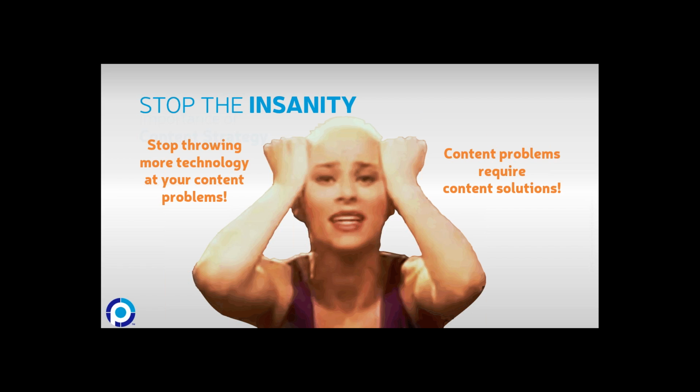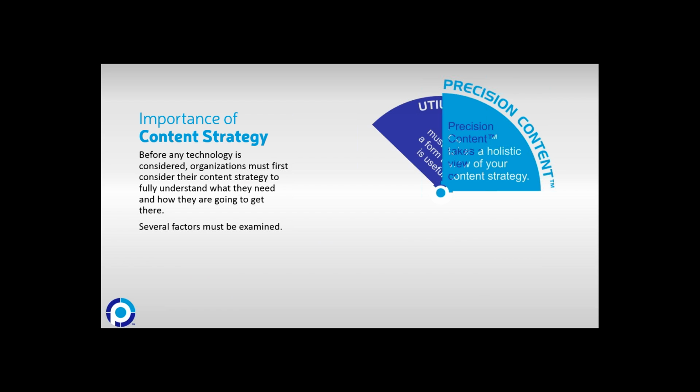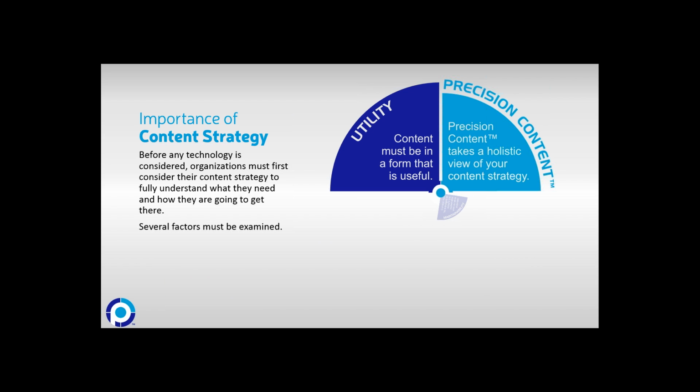We have an overarching content strategy that looks at information and your information set from a very broad perspective, starting with looking at your precision content strategy, the utility of information. So the content must be in a form that's useful. How useful is your information as PDF documents or Word documents or WordPerfect documents or WordStar documents that happen to be sitting on your network drives, lost and forgotten about?